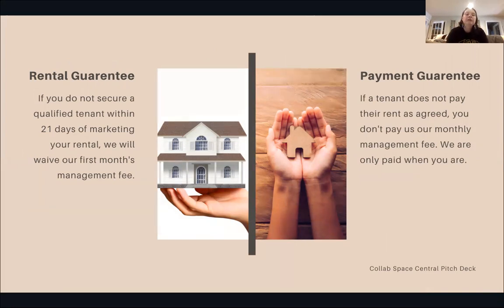If we don't secure a qualified tenant within 21 days of marketing the rental, we'll waive the first month's management fee. We run very accurate rental comps for each property, and so we believe that getting tenants in is something that we should be able to do within that 21-day time frame.